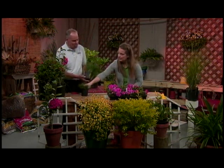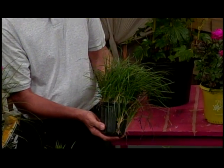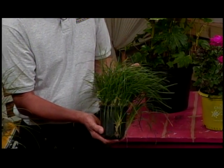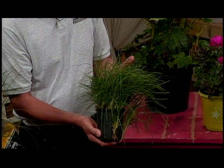For mondo grass itself grows quicker, and we'll put 2 to 3 plants, or little bibs as they're called, into this pot, and it may take about 8 months to fill this pot out.